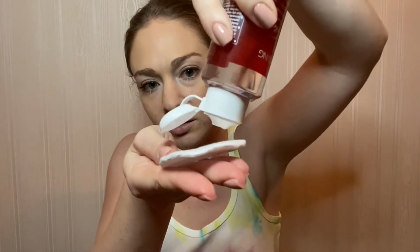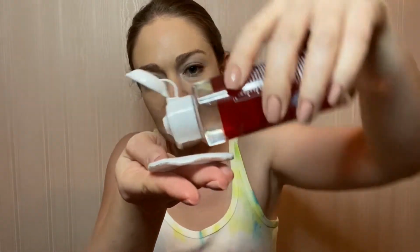Another way I remove makeup is Kogendo's Cleansing Spa Water. We are going to take off this foundation that is obviously not the right shade for me because I'm testing out colors right now. So I take this cleansing spa water and I put it on a cotton swab just like this, and it will remove this shade and your makeup.